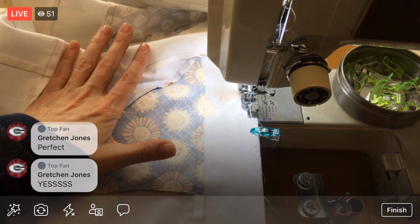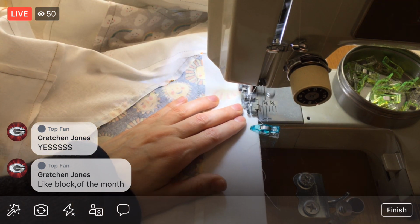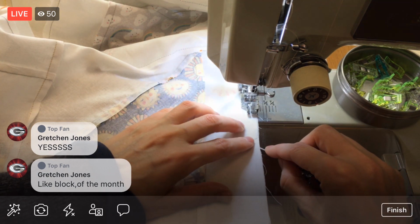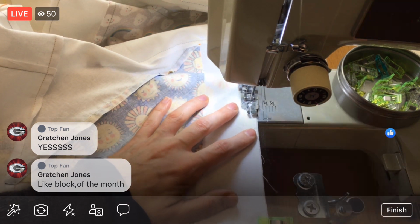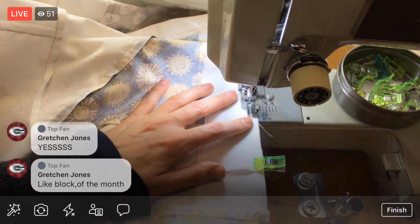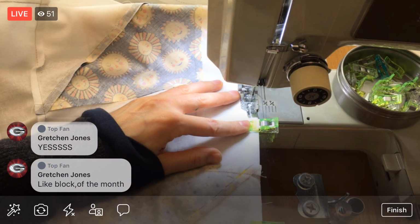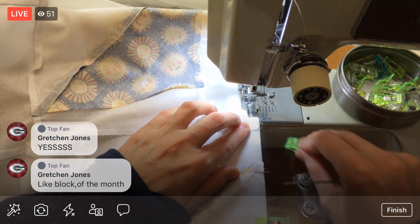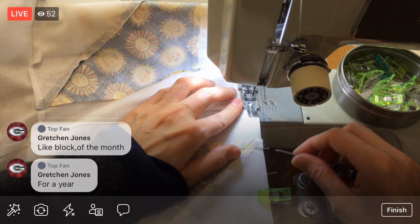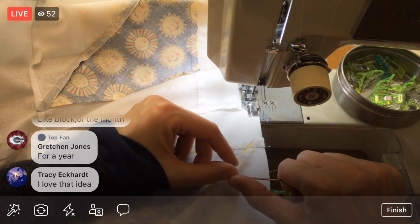And it would just be available, I'm thinking, for the month. And every month, kind of like a block of the month. It would just be a new design and it would go away. It would potentially be a kit later, but months and months and months later. Or we may just have it for that month and then it will go away. So like a new pattern of the month type thing that might be a whole new design, or it might just be a preview of something to come.